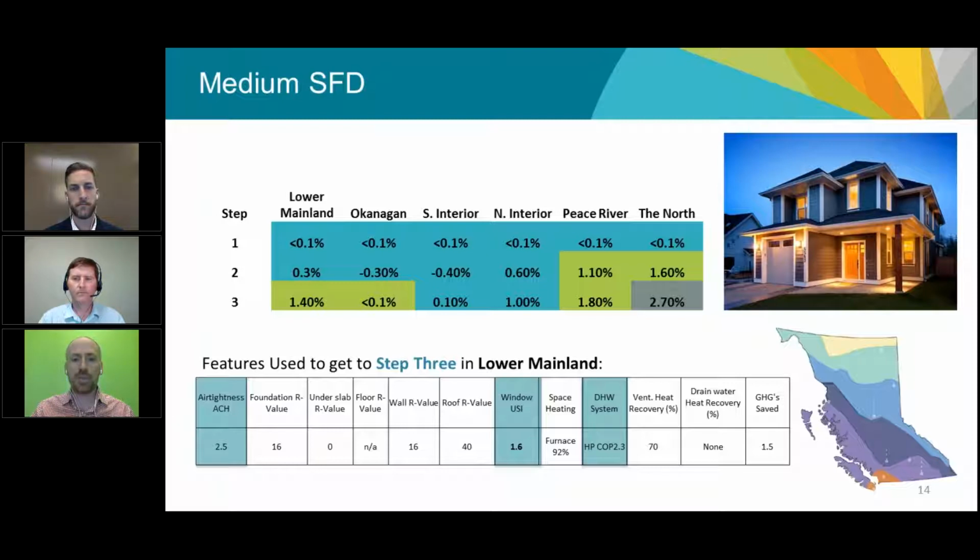So our first archetype is medium single-family dwelling. Just to orient you how these slides work, here's a picture of what that archetype looks like. Here are the steps listed on the vertical axis here, and here are different climate zones as we move across, escalating up. Remember, the blue is everything that's color-coded between 0 and 1%, and then green is 1 to 2%, and gray is everything over 2%. I noticed one typo just as I was doing this morning, and this is the only cell, I assure you, in the whole one that should be colored blue, not green. So the results are even better than I'm showing here.